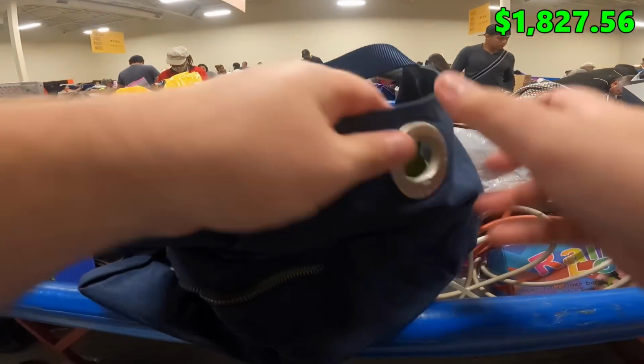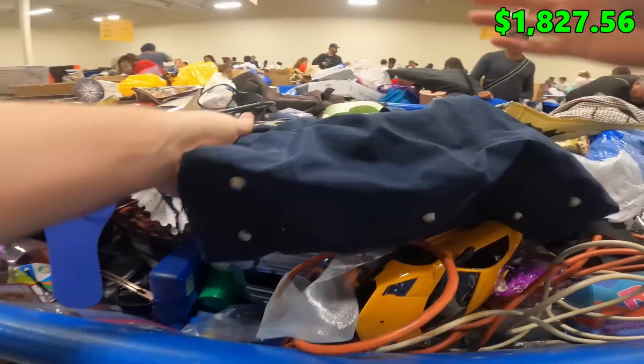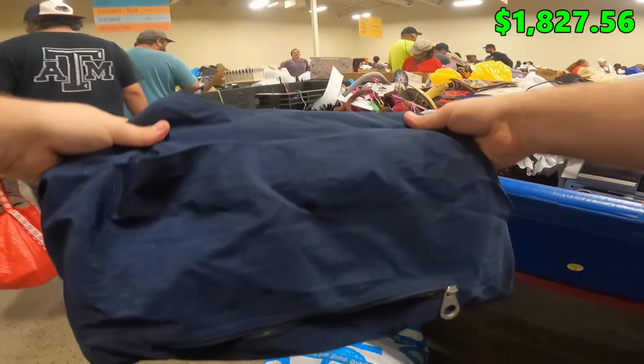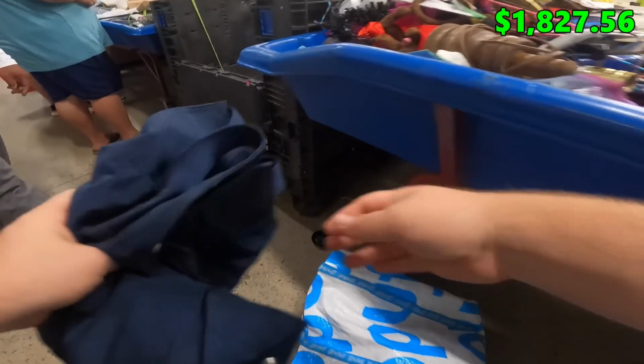Got this little bag right here. It's a Bagalini. I believe we sold one of these recently. I think it was on Whatnot for like $20 or $25, but I remember looking at comps on eBay and it was pretty good. So I'm gonna grab that. I think it's like a travel bag that has RFID blockers in there or something. I could just be making that up, I don't know.